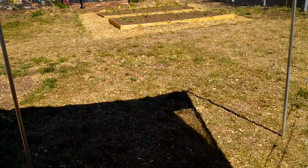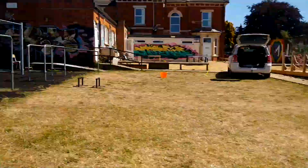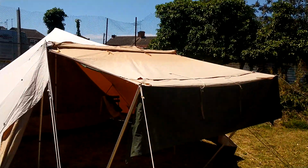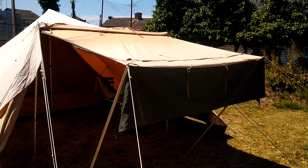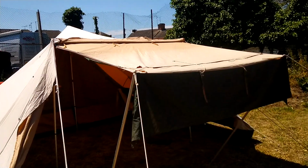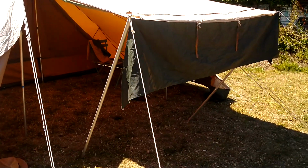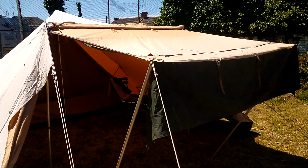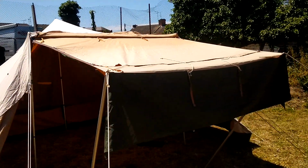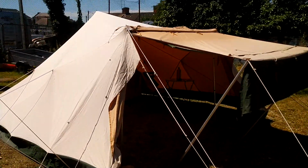And again, if you want to drop it right down if the weather comes in, or if you've got the sun directly in front of you. So the door also has a storm skirt, so when the door is zipped down you've still got the storm skirt at the front. You can see it's quite deep, but in this position, if you had the sun in front of you, it'd give you a lot more shade. Great, isn't it?